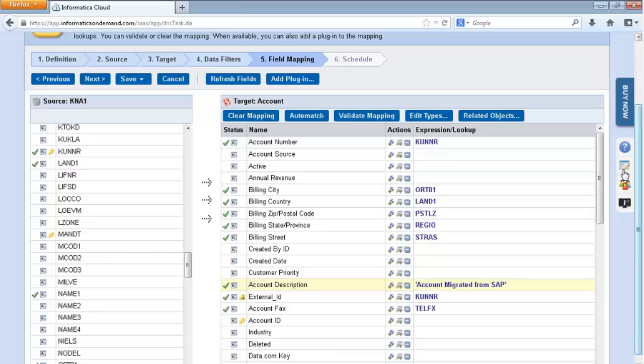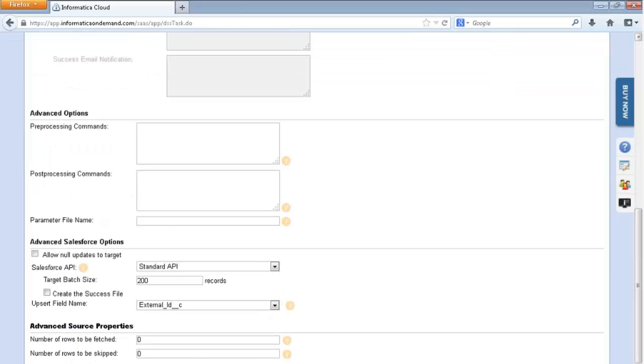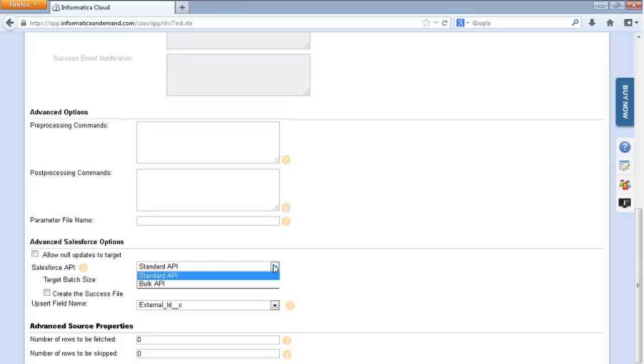Now, moving on to the very last step of this wizard building process. At the bottom, you see that we have a capability of using a standard API or a bulk API. Considering I'm only moving 3 records in this demo, I'm going to go with the standard API, but if you have large volumes, you can use the bulk API as well.